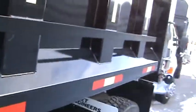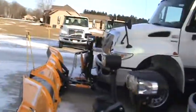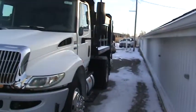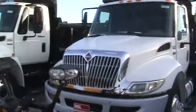This is what Hobart buys. Good units. I got a couple. I got a 2008 switch and go, that which we can mount a plow on, put a solder, slide a solder in the back of it, and now it's got the switch and go unit on it. And I've got a pair of those, one diesel, one gas.